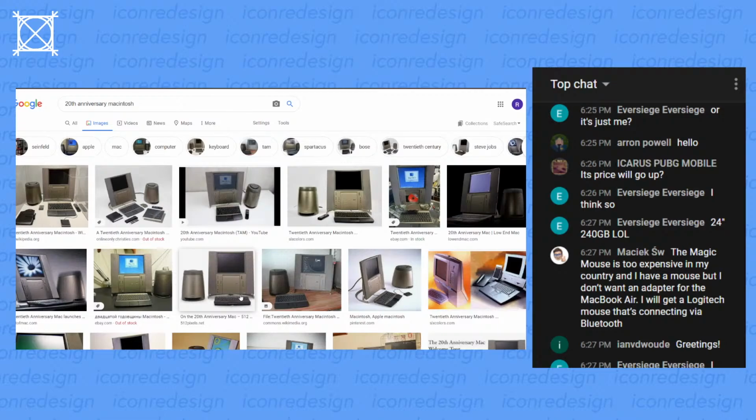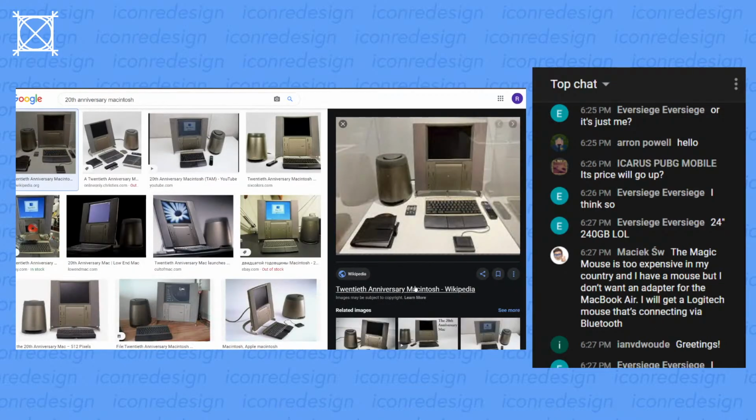Yeah, so it's like in 1976, right? But they released it in 1997. Which, first of all, it's not the Macintosh that's 20 years old because it came out on January 24th, 1984, right? Apple was founded on April 1st, 1976, but they released this Macintosh in 1997.